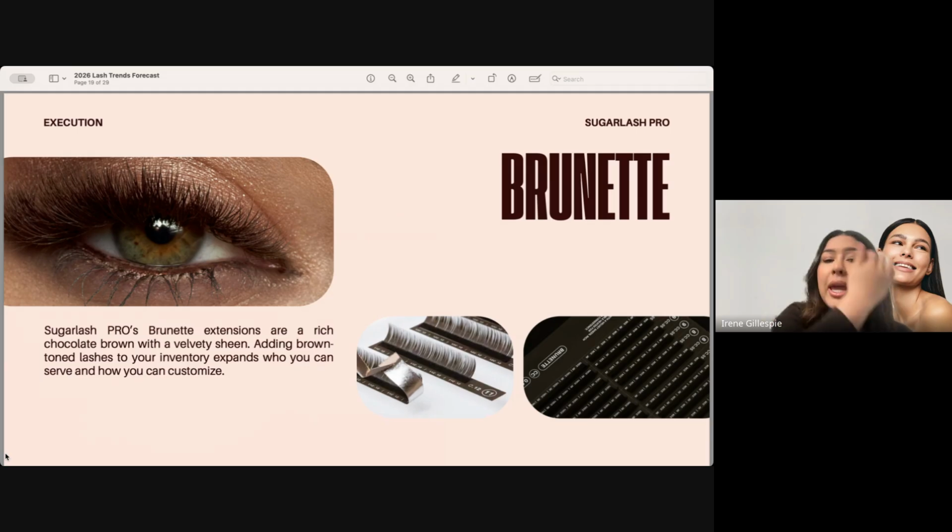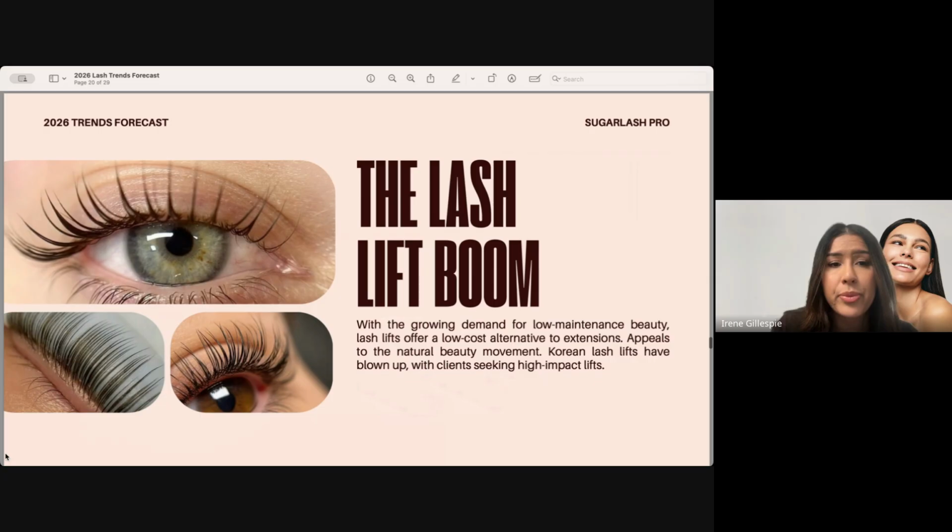We do have a brunette line with Sugar Lash Pro. The extensions are a rich chocolate brown with a velvety sheen. Adding brown tone lashes to your inventory expands who you can serve and how you can customize. So if you have a client that's asking for brown, it's nice to be able to offer that to them if you have it in your inventory.